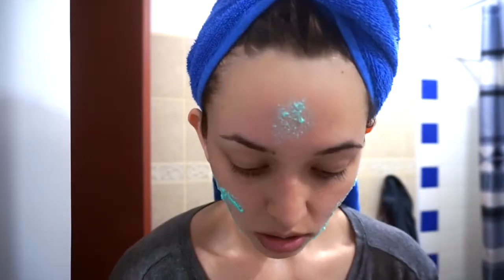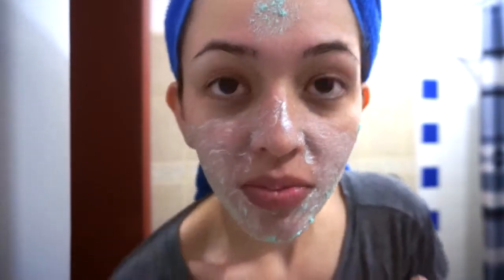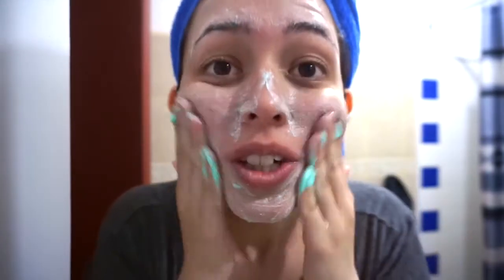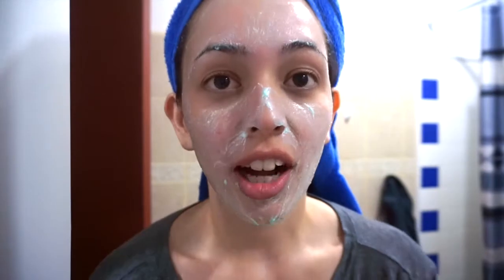And then for my second cleanser as like an exfoliator, I use the Ocean Salt from Lush. And it looks like this. It's super beautiful. And I just apply that to my face. So you add your water and then you can start scrubbing. It may kind of sting at first because of the salt, but it really cleans deep into your skin. And when you wash it off, it feels real good.